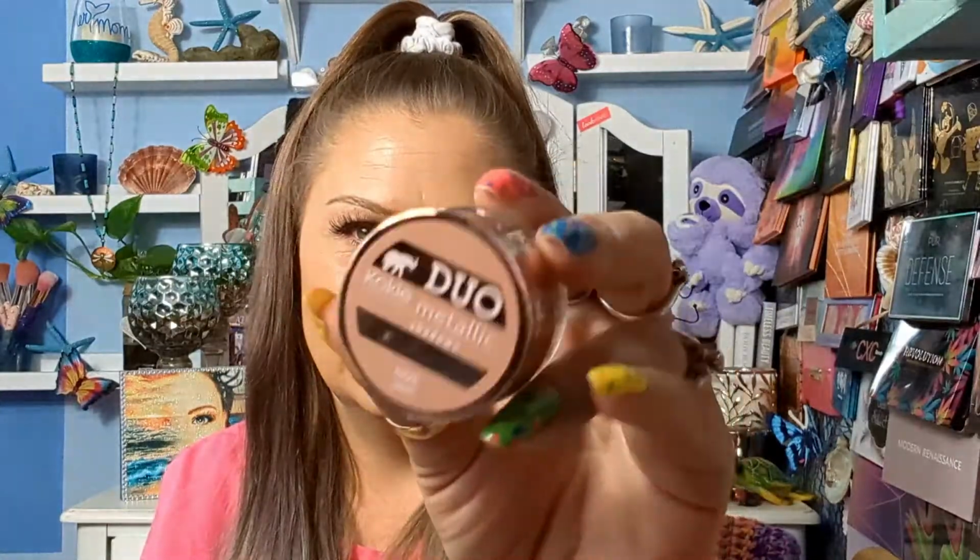So it's $25 and they are doing it monthly. And I really did love last month's box. Like, it was awesome. This month's box, yeah, it's bordering all right. Next thing we have here is their Duo Metallic Shadows.